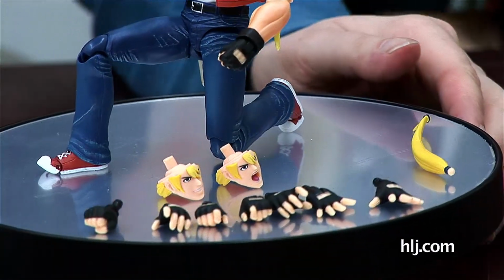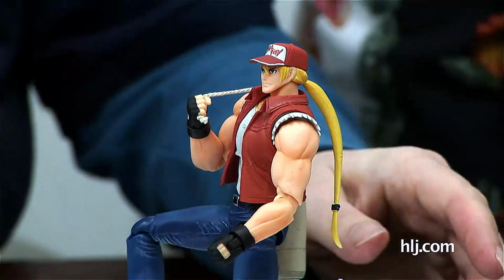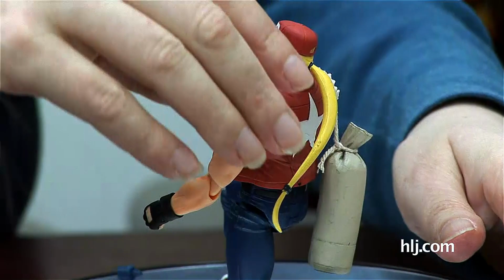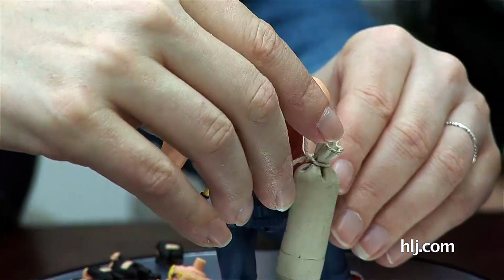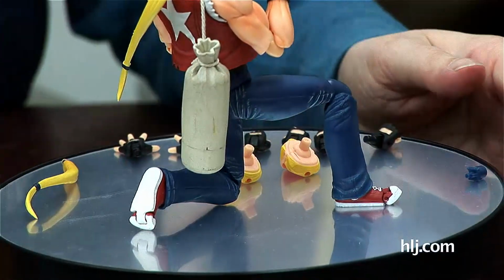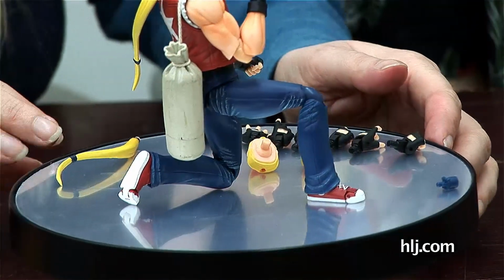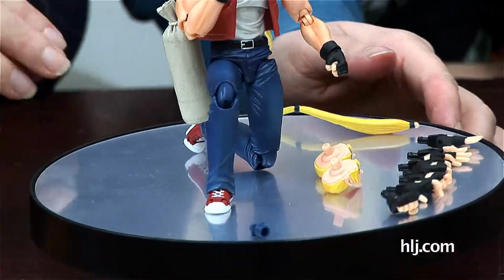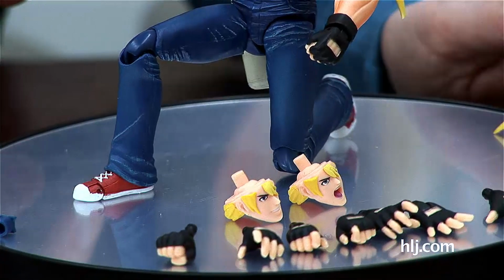So here we go. Even his ponytail is posable, just like on real people. I also like how the foot flexes halfway through. That's a nice touch because it adds some balance and a little more realism to his extreme poses. He has two extra faces, including a grinning face.